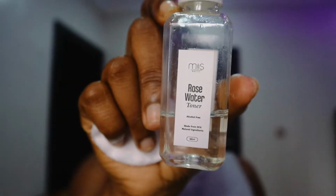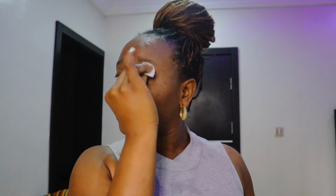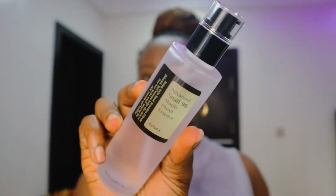So I'm going in with my Mismetics rose water toner. Interestingly, something else I have to stay away from while using this product right now, because I'm trying to repair my skin barrier, is exfoliation. Hence why I'm switching up my toner this morning, so that my skin just has something new to react to today, considering that I can't exfoliate and let the product seep into a new layer of my skin. I'm going to go into the main focus of this video.